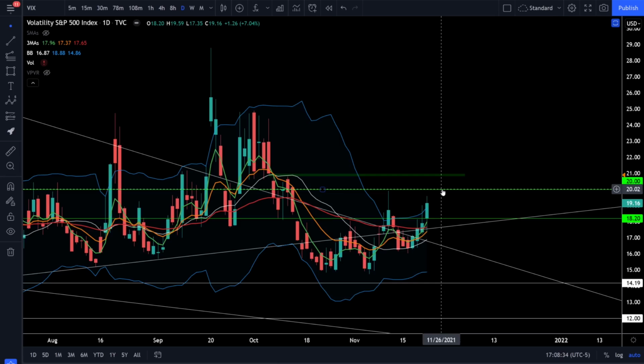And remember, we haven't yet had a true stock market correction this year, so if we're going to get one, it's going to happen in the month of December, which is just right around the corner. So look for that VIX level at 20 to be the indication if we're just going to get a shallow pullback or a deeper stock market correction.